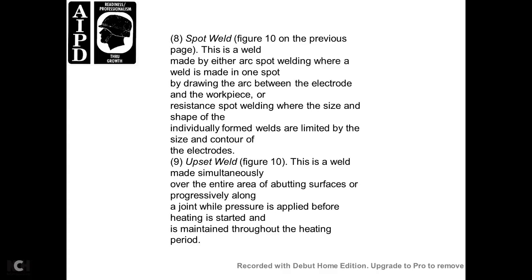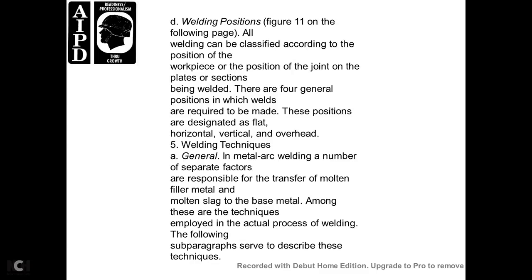D. Welding position. Figure 11 on the following page. All welding is classified according to the position of the workpiece. For the position of the joint or plate section being welded, there are four general positions in which welds are required to be made. The three positions are designated as horizontal, vertical, and overhead.